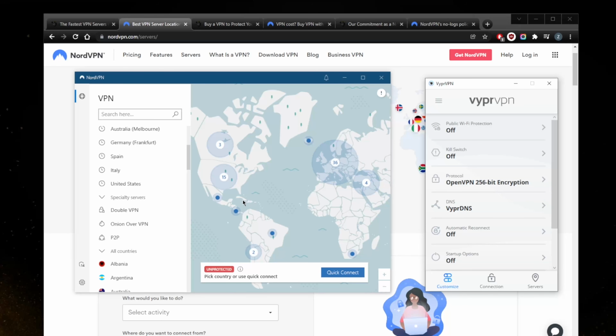countries. NordVPN does work in censorship-heavy countries, including China, but you might have to download the specific version of NordVPN that looks exactly like this one, but it's made to work in censorship-heavy countries. But if you're looking for features, you'll notice that NordVPN also has more features.